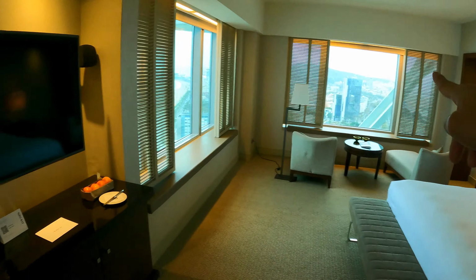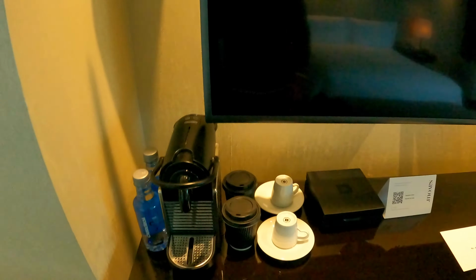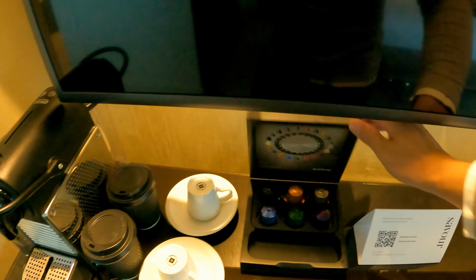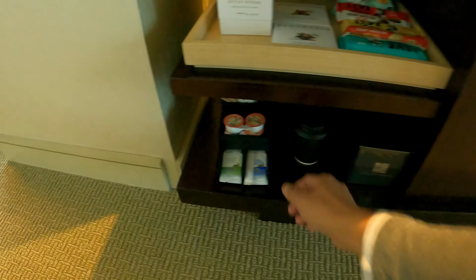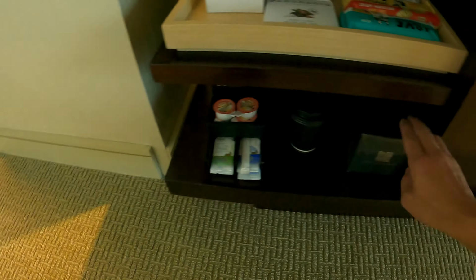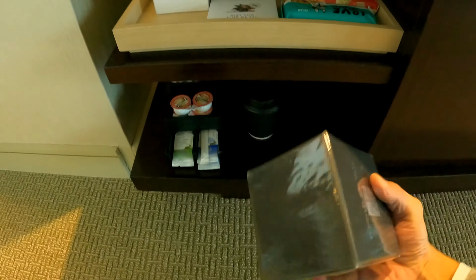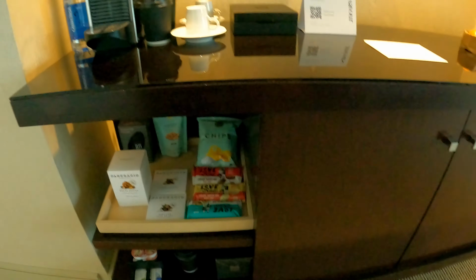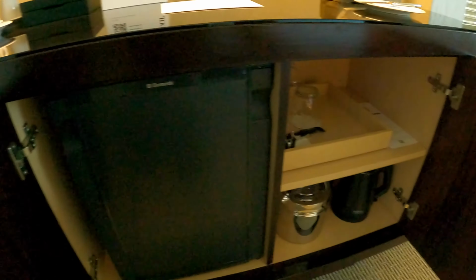I'll show you what the view is. So here is the Nespresso coffee for the room, and you get 6 capsules. And the drinking water, the mini bar, with a good tea. I like this brand. And what is this? Something very heavy, but I'm not sure what that is. I have to check that out from the mini bar items. Okay.